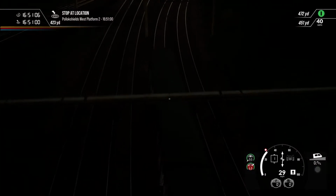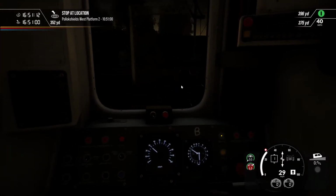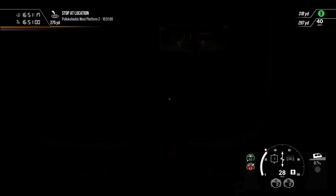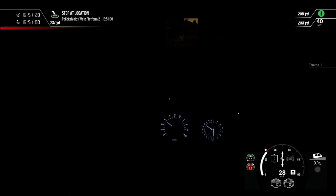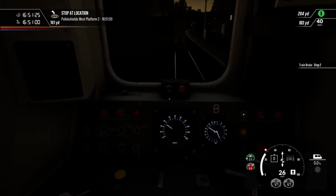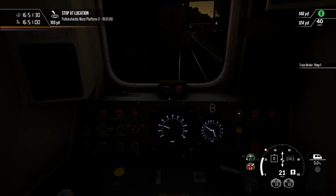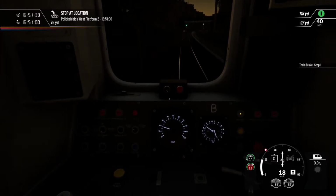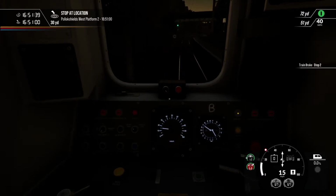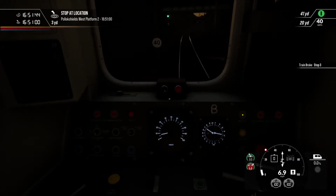Quite hard to see, not because the headlights aren't meant to light up, but just because of the way this area kind of dims down. Really weird. Really dark. Right, so this is Pollokshields West. And we're 40 seconds late. Bugger.